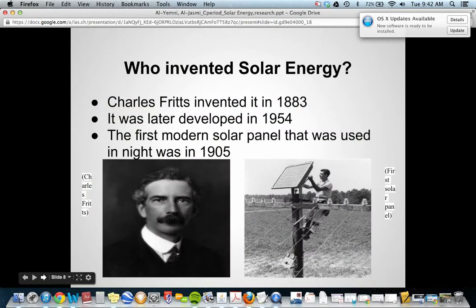Who invented solar energy? Charles Fritz invented it in 1883. It was later developed by many people in 1954, and the first modern solar panel was used in 1905, and it was used at night because when Charles Fritz invented it, it wasn't usable, and not a lot of people used it.